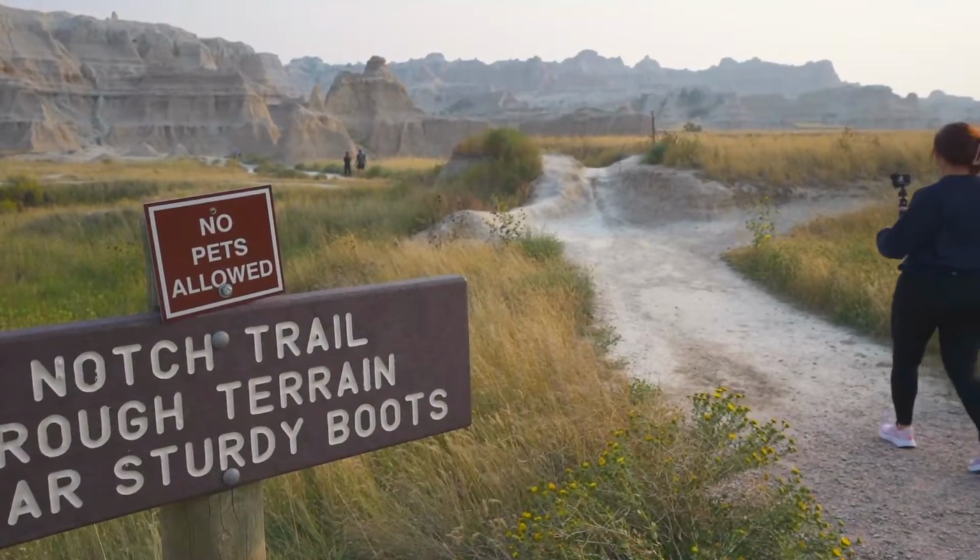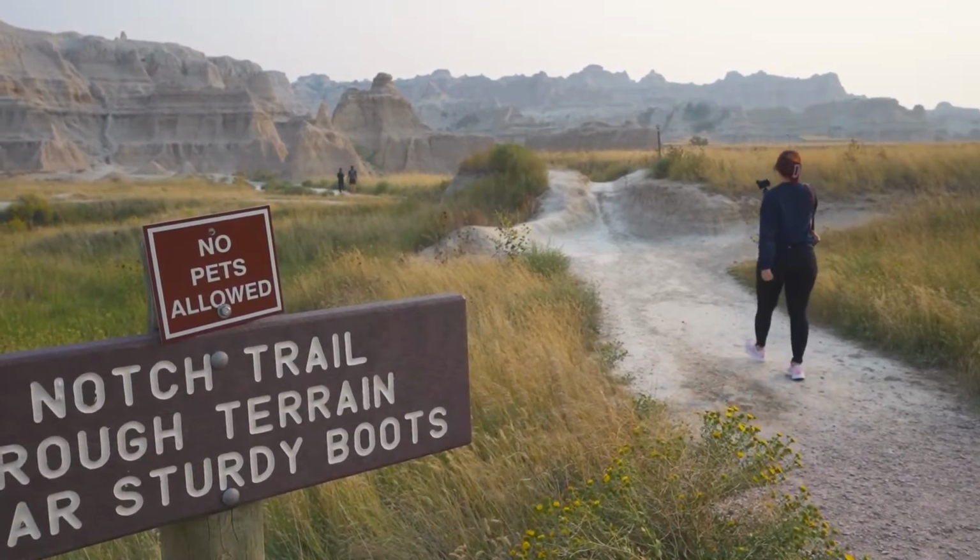We can't come to a national park without doing a little hike, so we've decided to go on the Notch Trail, which online says is the most thrilling trail in Badlands. It's just 1.5 miles out and back. Says it's pretty easy, so we'll see. And luckily it is like 40 degrees cooler than it was yesterday, so we shouldn't get too hot. Because I would not be doing this hike if it were yesterday's weather. Yeah, 100 degrees? Hell no. Nope.